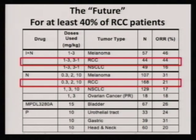This is the most updated list of clinical trials using these immune checkpoint inhibitors in various cancers. I want to show you renal cell cancer in relation to other cancers. If you use these two drugs, ipilimumab and nivolumab, in various doses in combination, you can rev up the immune system to such an extent that you can see response rates as high as 44%.